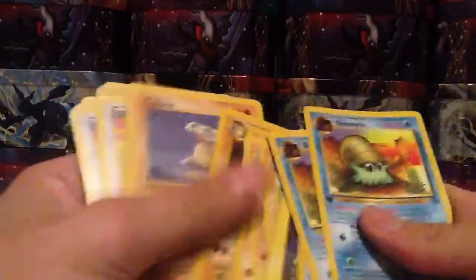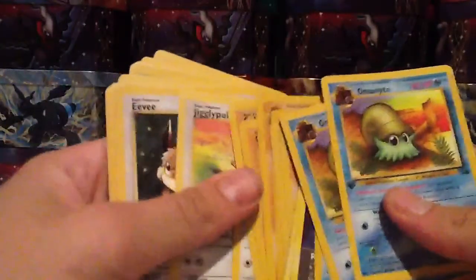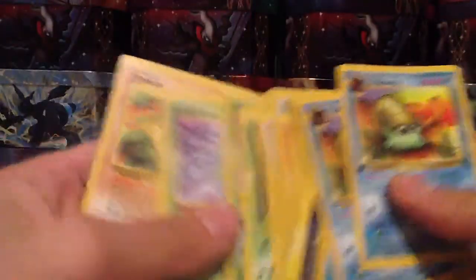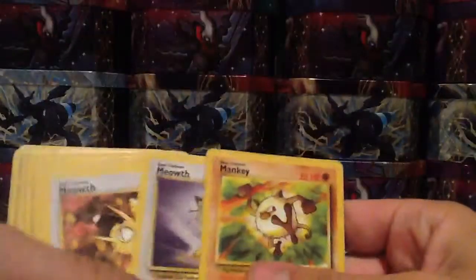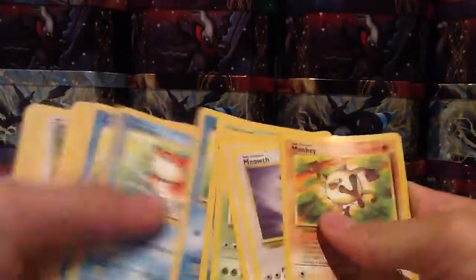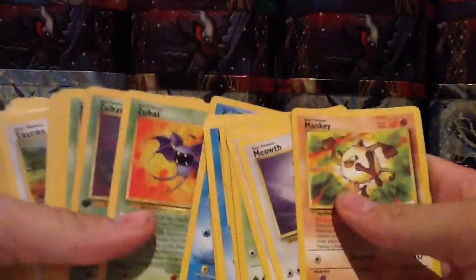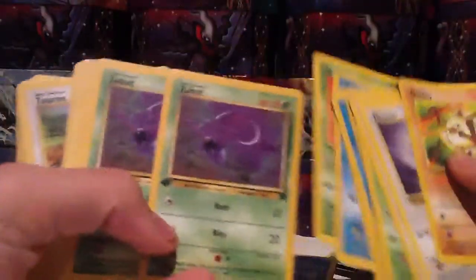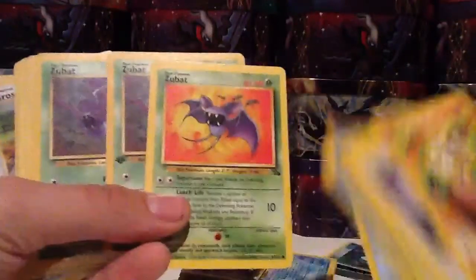Nidorina, Marowak, Sandslash, Cubone, Jigglypuff, Eevee. Oh, I like the artwork on that, I love the green. Eevee, Oddish, Nidoran, Bellsprout, Mankey, another Mankey, some more Meowth, Paras, heaps of Goldeens, like 5 Goldeens, or 4, I don't know, Zubat. And it came with a couple of first edition cards, which is awesome. I like the artwork on that, looks awesome.